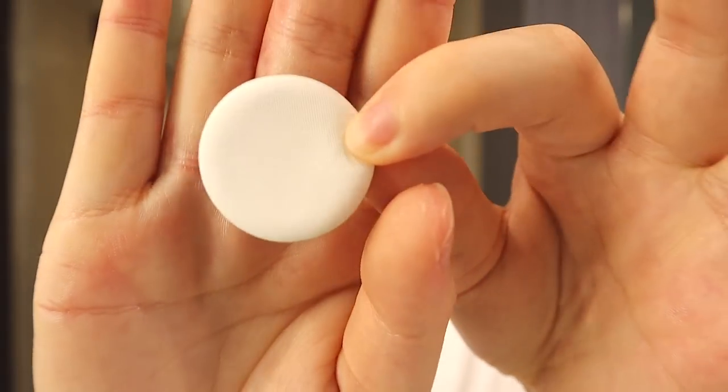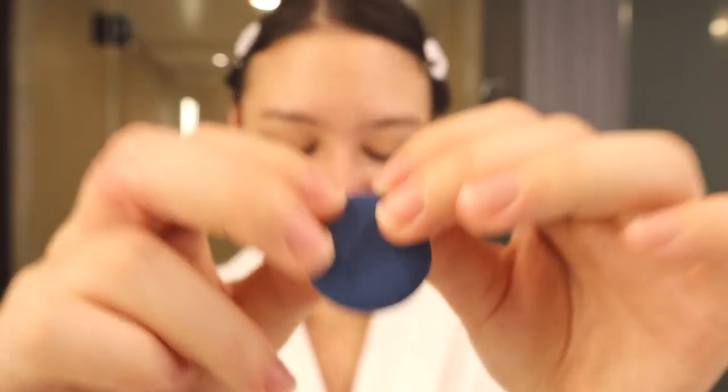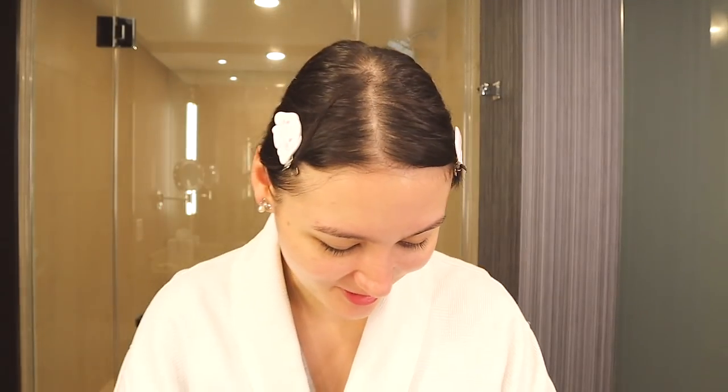But I'm gonna go ahead and try this. I'm usually in light pink. There is a medium in here, so I'll probably give that to someone else. Oh my god! Oh my god. Look at this baby cushion. Oh my god, that's so cute.